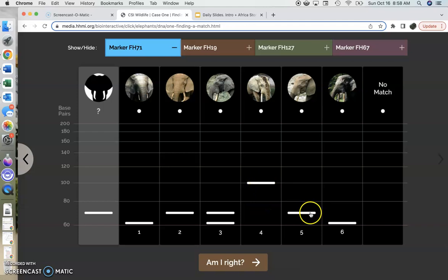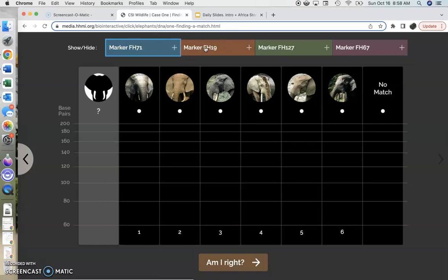And then we've got 2 more. This one looks like a match if we track over. It's about 70 base pairs, right? The same as our mystery elephant and number 2. And this is also not going to be a match because this fragment is definitely longer. It has more STRs. And we know that because it's falling below where the band of the mystery elephant is. Okay. So we've got 2 options so far. We've got 2 and we've got 5 that could be an option. So I'm going to close up that marker and look at another marker, and I'm just going to keep in my mind that 2 and 5 are possibilities.